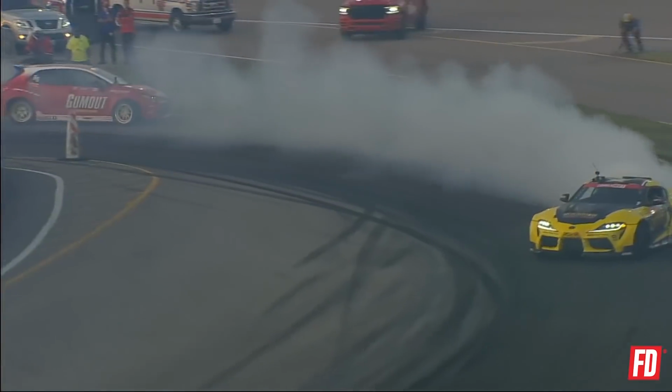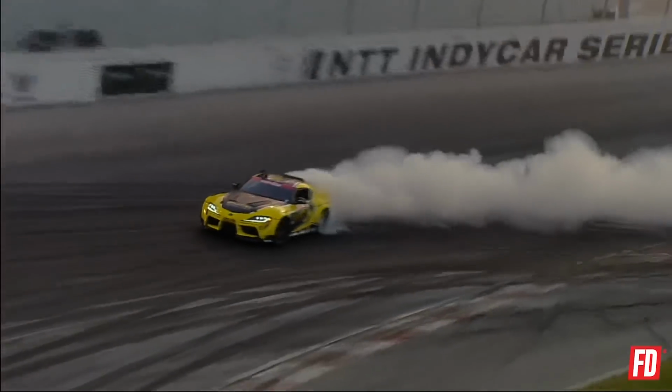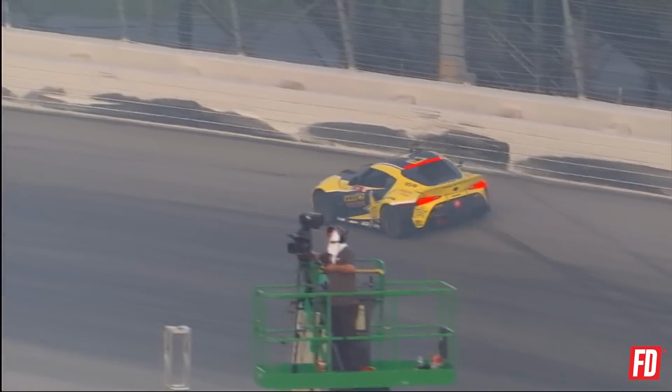Oh, Ryan Turk straightens out, and that power steering has reared its ugly head. That is hard to fight back. You saw him kind of whip it back, and it straightened out. Big correction there, but it looks like Fredric Aasbo will get the victory, unfortunately, due to that power steering.